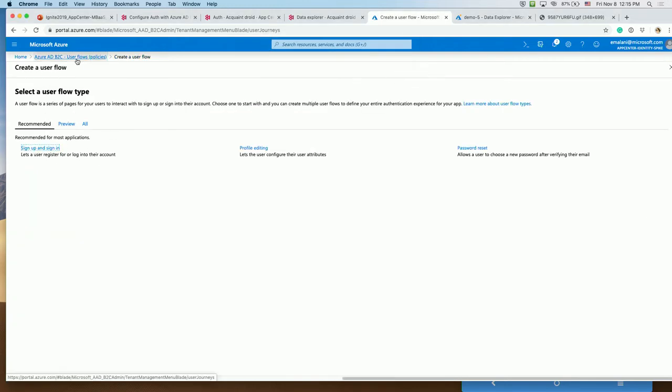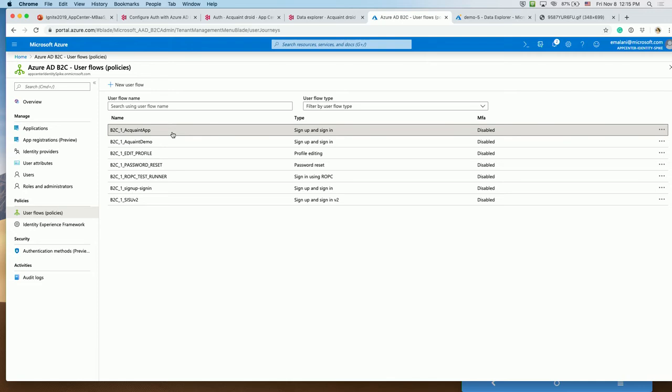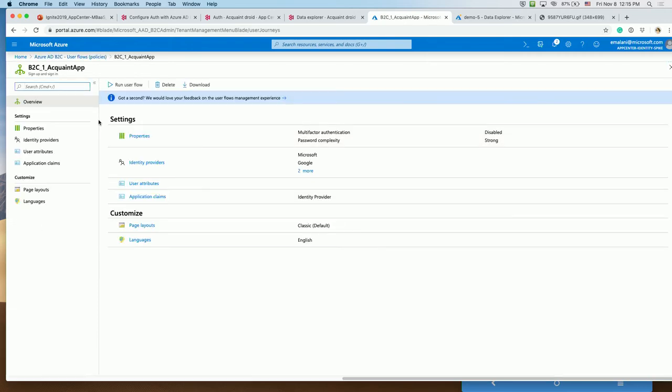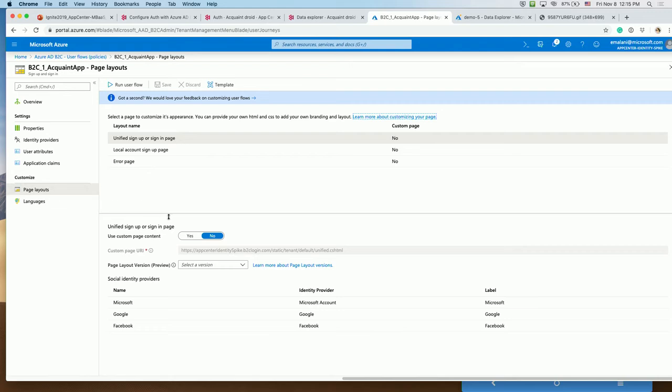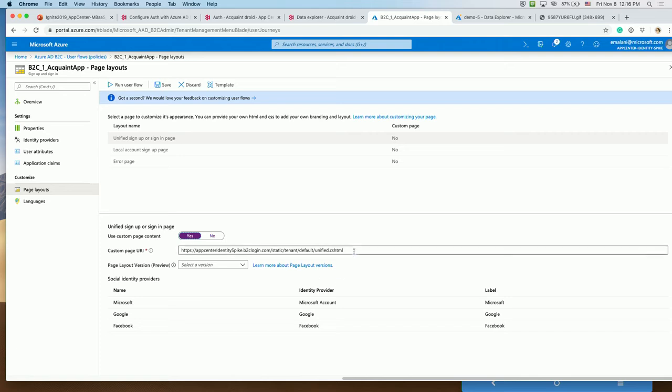I've already created a lot, and this is the one I've created for the demo. Here, it has more granular details. You can set up your properties, such as password complexity, what you want it to be, the expiration rate of your token, session behavior, and so on. Another nifty thing that I like here is page layouts. A lot of times, if you're creating your own app, you wouldn't want to use the custom template that Microsoft has. So by clicking yes and putting in a link or a URL, it allows you to customize your own sign-in screen and then put the link here.